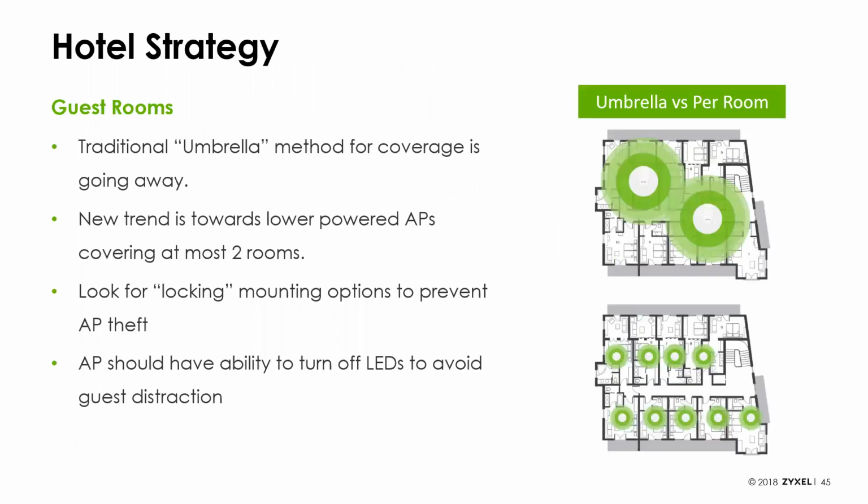When it comes to hotels and things like that, we've got a couple of general rules. Now, historically, the way you provided coverage in guest rooms is you would mount the access points out in the hallway, and each access point would provide coverage for anywhere from 4 to 8 or 16 rooms, depending on construction and layout of the rooms. So that method of doing Wi-Fi is quickly going away. We call that umbrella coverage. And what we're moving to now, like we were talking about before in that smart antenna case study, is putting one access point per room or one access point per every other room.